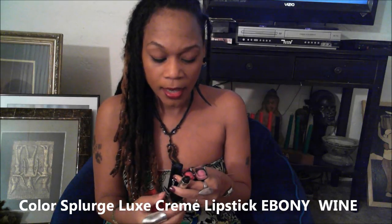And this is called Ebony Wine. It kind of remind me of Black Brandy from Iman a little bit. But that's how it look. So dope. Look really good with the melanated skin. And this is the Iman swatch. I put that right there and show y'all. See, it's kind of like dark brown, but it's so fly. That is that.